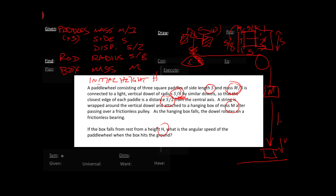All right, so last part of describing the problem is figuring out what we want to find. We want to find the angular speed. It says right there, angular speed. Okay, and we usually call that omega.